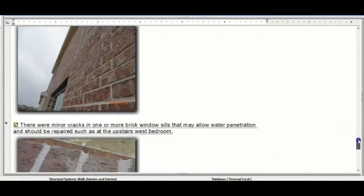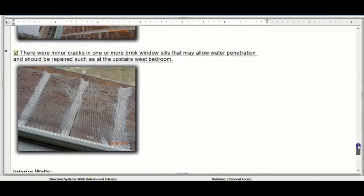deflections in new construction. You know, minor details, there's some cracks, just minor cracks in the window sills. This particular window was facing west. A lot of our weather comes from that direction. So any of these openings in the outside walls can allow moisture to penetrate, and just really don't want to see that on a new construction home.